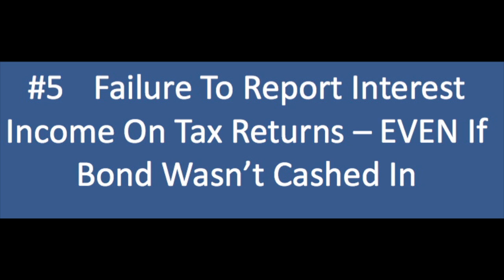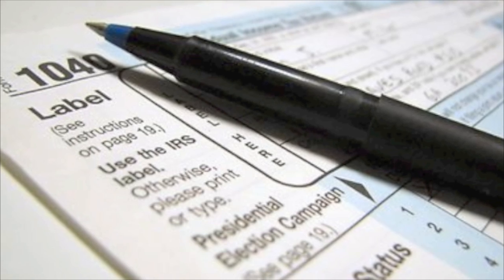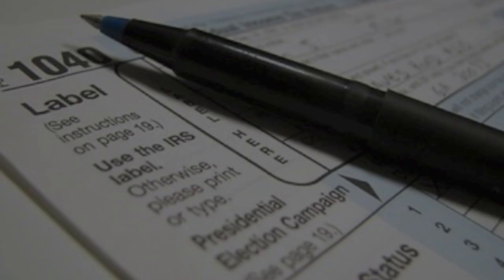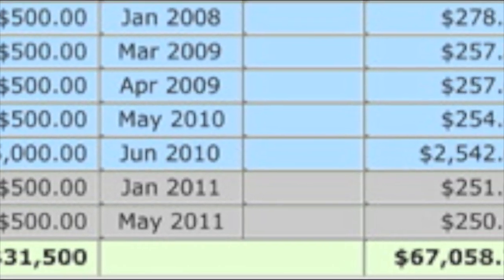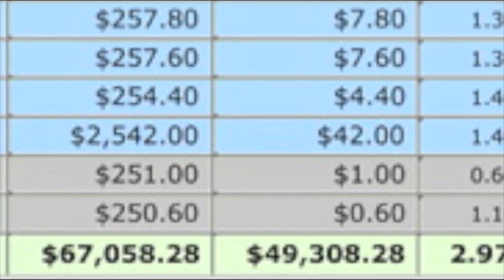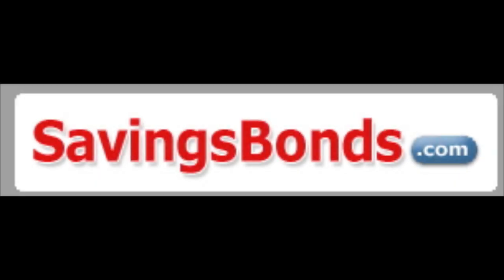Number 5, failure to report interest income on tax returns even if the bond wasn't cashed in. When savings bonds reach final maturity, regardless if you cash them in, the IRS requires that you report the total interest earned on your tax return in the year that the bond reaches its final maturity. To know when your bonds have reached final maturity, it's easy. Check out the dates on a complimentary SavingsBonds.com bond inventory report, and you'll quickly learn important maturity dates and total interest earned amounts for each one of your bonds. To obtain a complimentary savings bond inventory report, go to SavingsBonds.com and click on Calculate My Bonds.